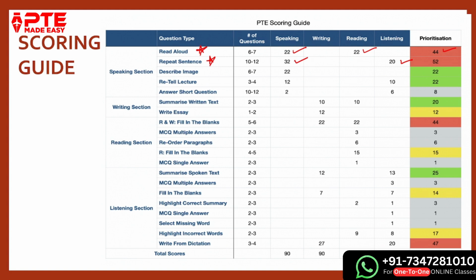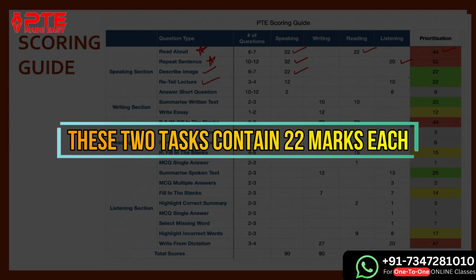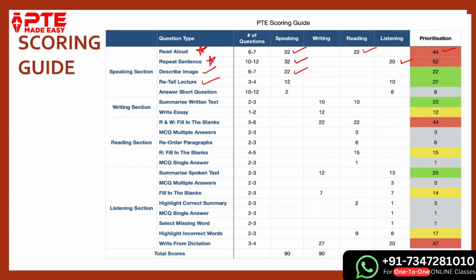Okay. Now, we have describe image. Here, the scoring is only 22 marks in total. Still, it's important because it carries 22 marks. Then we have Retell lecture, which also carries 22 marks. So, first of all, if we are talking about speaking module, I would suggest you to focus on these two tasks, read aloud and repeat sentence. After these two tasks are done, I would suggest you to focus on describe image and retell lecture, as these two tasks score 22 each.